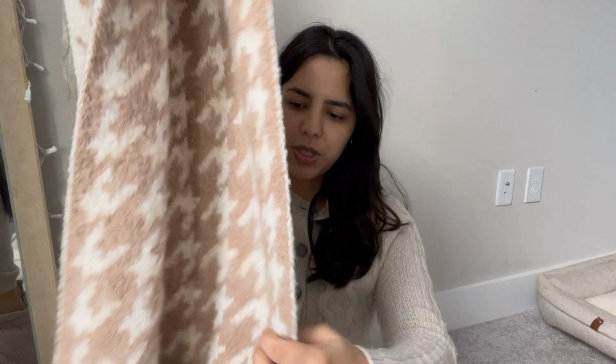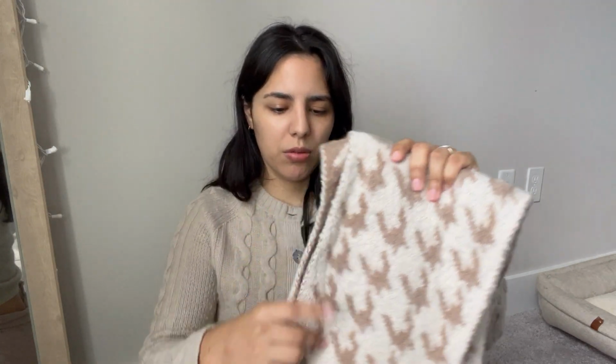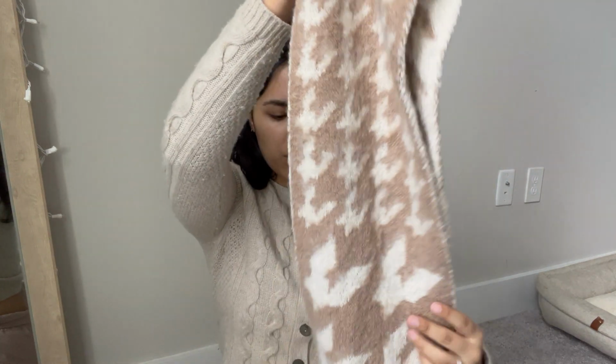So I just recently bought this one, and I love the pattern. I think it's so cute. And I also love that it's kind of, I don't think it's meant to be double-sided, but I guess with how the stitching is, it kind of is, because one side is the cocoa and one side is the cream. So I love it because I can wear it as if it was 2 different scarves. And the material is really soft, and it's also a bit of a shorter scarf. It's definitely shorter than the other one that I have, so I can wear it nice and thick around my neck.